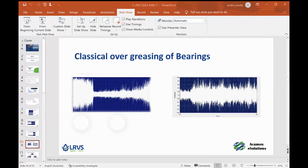And these two files are files where people greased the bearing, and then instead of stopping at the point where the bearing was correctly greased, they kept on adding grease. So you'll see that the friction inside the bearing just keeps on increasing and gets worse and worse.